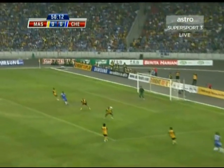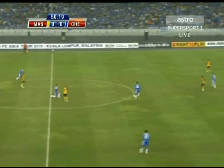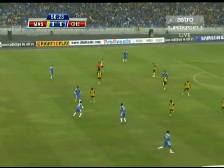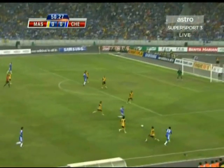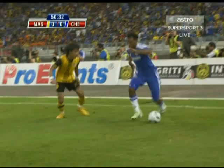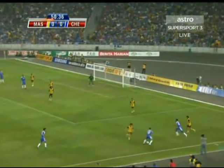Can Chelsea make something of this? Unfortunately, Paulo Ferreira's cross is not executed correctly. It was the man who tested the goalkeeper in the first couple of seconds, John Obi Mikel. Problem for Malaysia, they just can't get hold of the ball. And when they do, they're playing it long, and so they can't retain it. It's constant Chelsea pressure.